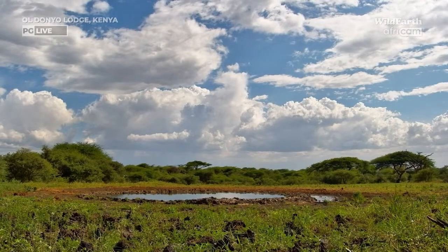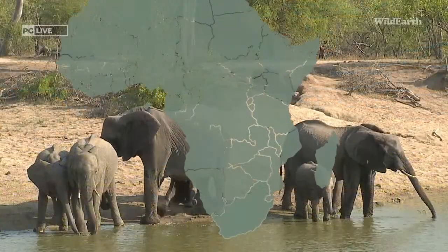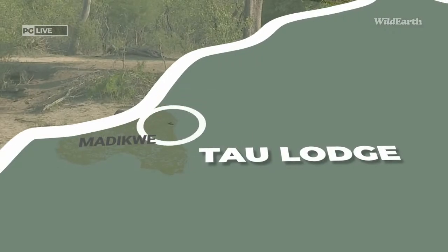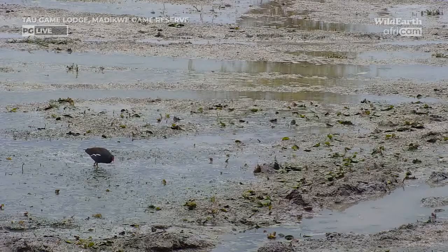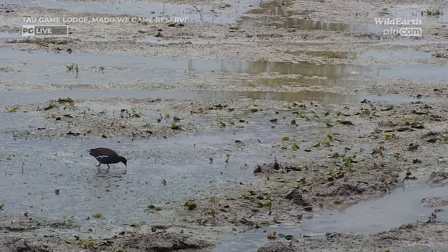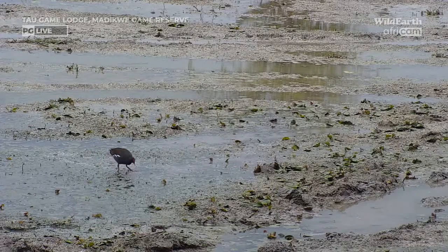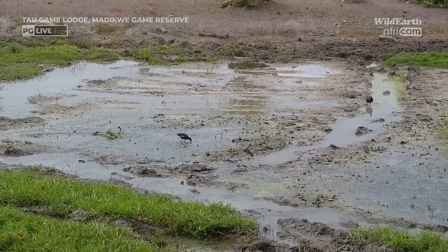Alrighty, well, I think time now to head back over to somewhere quite familiar. Let's check out Tau again and see what's happening with the bird life around the water there. So once again, back over at Tau. Quite a cloudy, gloomy looking day, but that's certainly not going to be stopping the bird life from going about their business. You can hear a chinspot batis calling in the background.